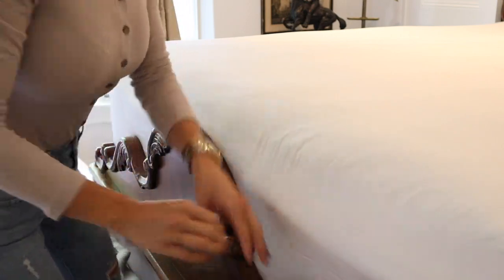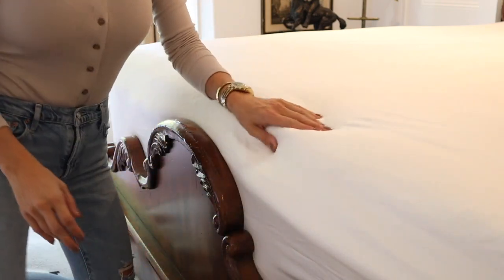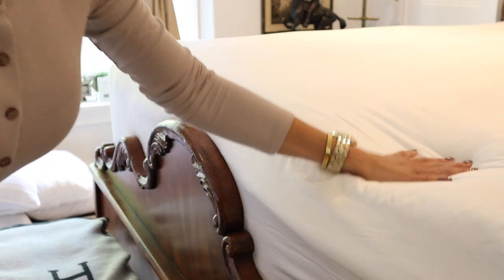I love once you get everything nice and tight, how wonderful and soft. This feels like an absolute cloud. I wish you could all feel how good this is, but of course I will link everything down below, so if you want to try this at home, you absolutely can.